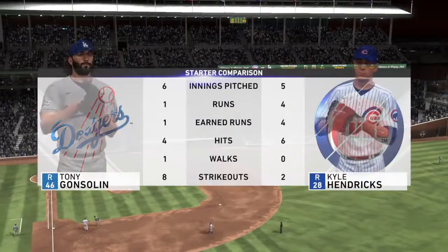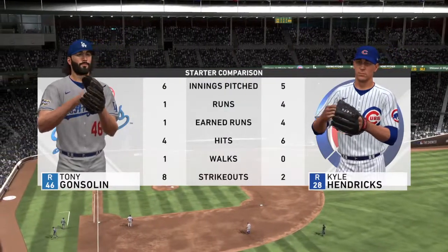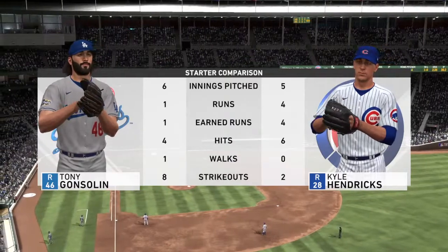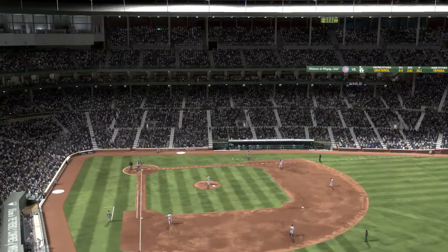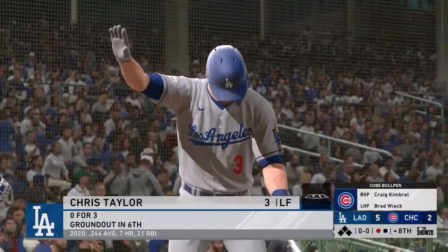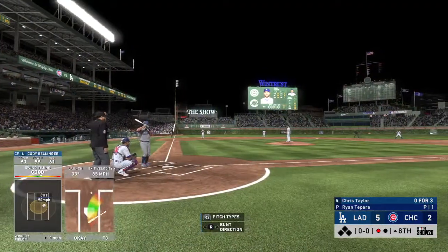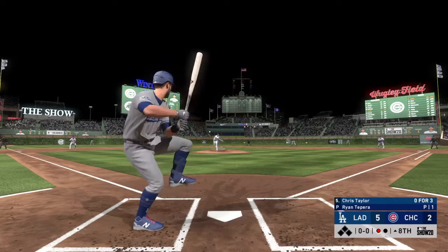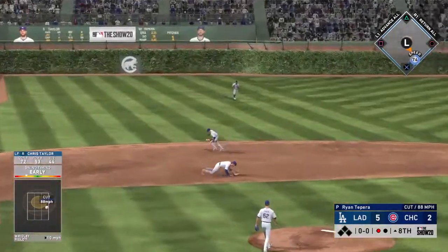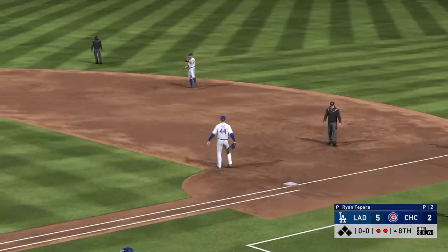5-2 our score as we get a look inside the numbers. It's our starter comparison for the two gentlemen that took the hill to start the ball game. Stepping up now, Chris Taylor. He's hitless in 3 at-bats to this point. He's ready. Here's the first offering. Now this is on the ground for Baez. It's short. Reined in. And the off-balance throw gets him. Nice play for the out.